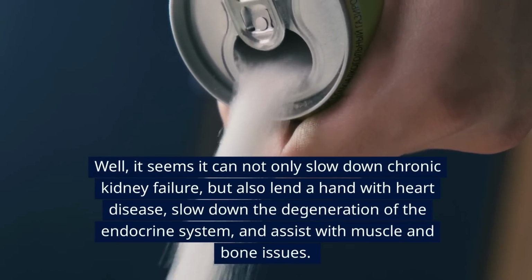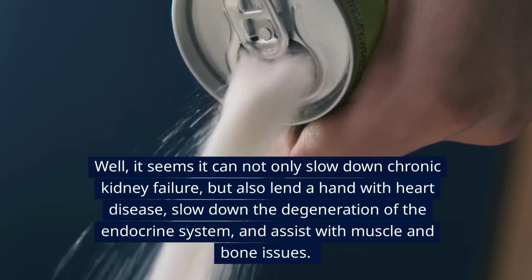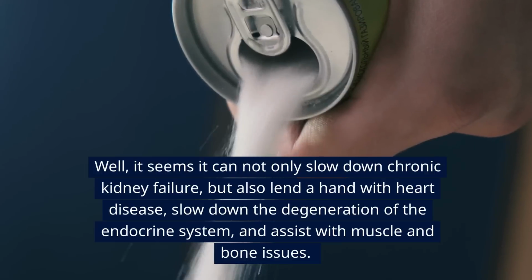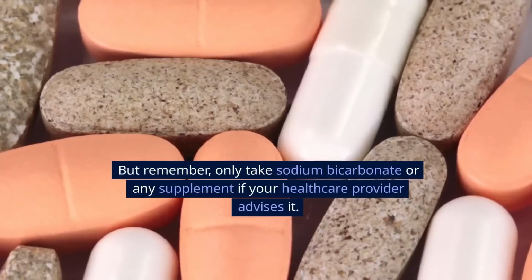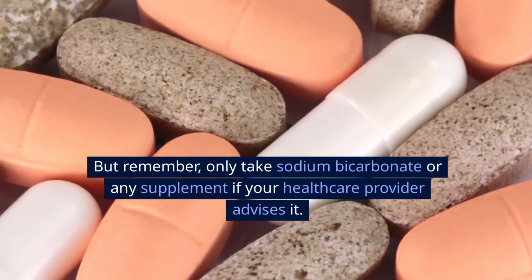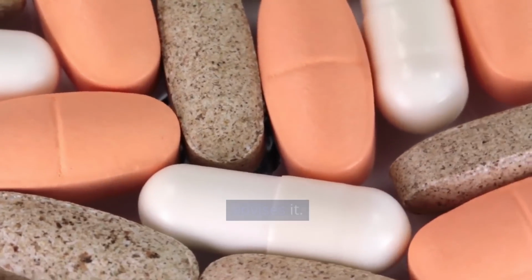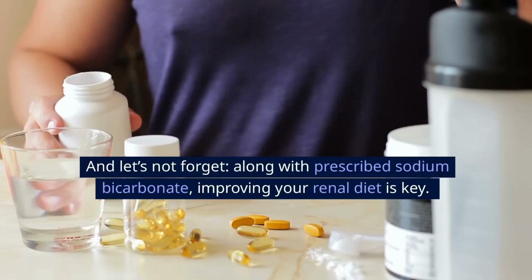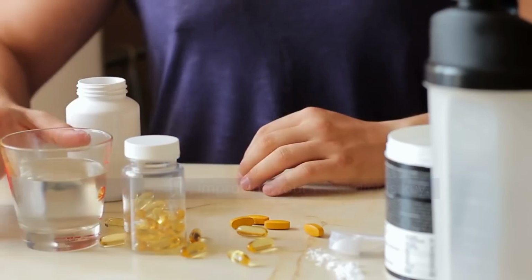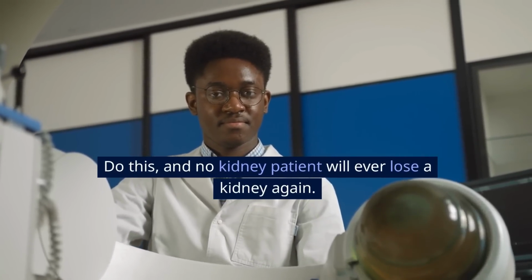Well, it seems it can not only slow down chronic kidney failure but also lend a hand with heart disease, slow down the degeneration of the endocrine system, and assist with muscle and bone issues. But remember, only take sodium bicarbonate or any supplement if your healthcare provider advises it. And let's not forget, along with prescribed sodium bicarbonate, improving your renal diet is key. Do this. No kidney patient will ever lose a kidney again.